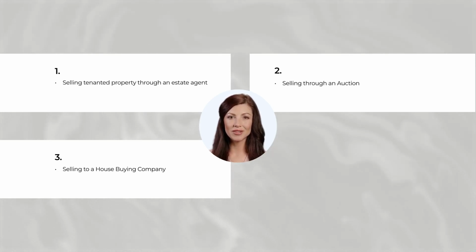2. Selling through an auction. Selling a property with tenants through an auction is better than selling on the open market because you can get access to a pool of serious buyers looking for tenanted property. Even then, you will still need to host open days for potential buyers to look around. This means you have to ensure the tenant is in agreement, otherwise prospective buyers won't bid on a property they haven't seen.